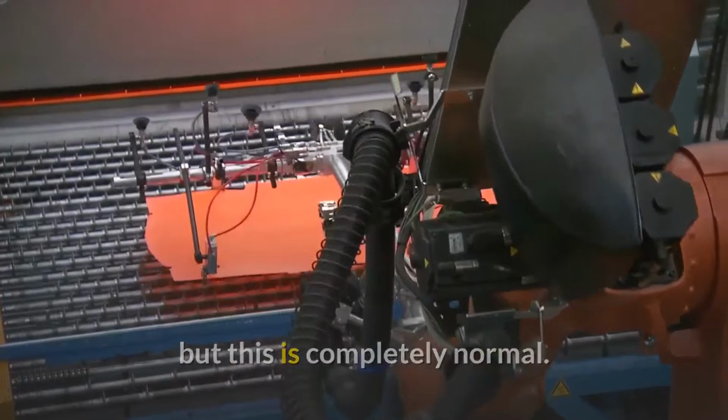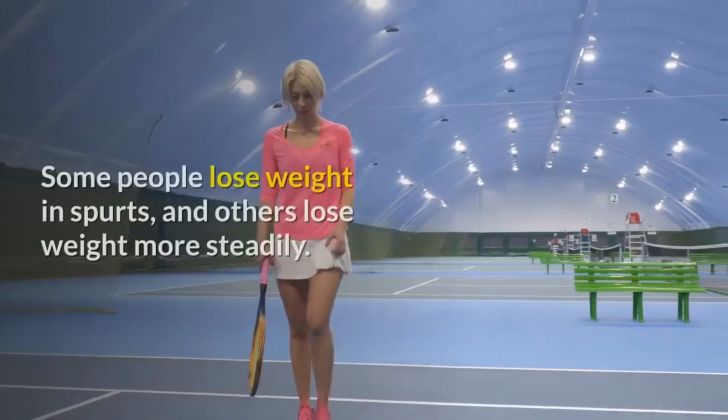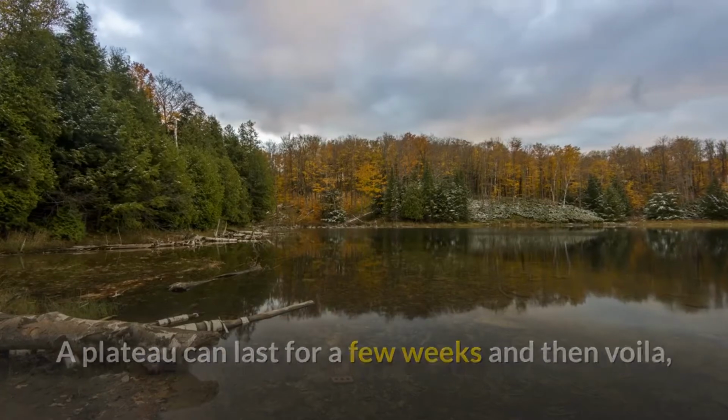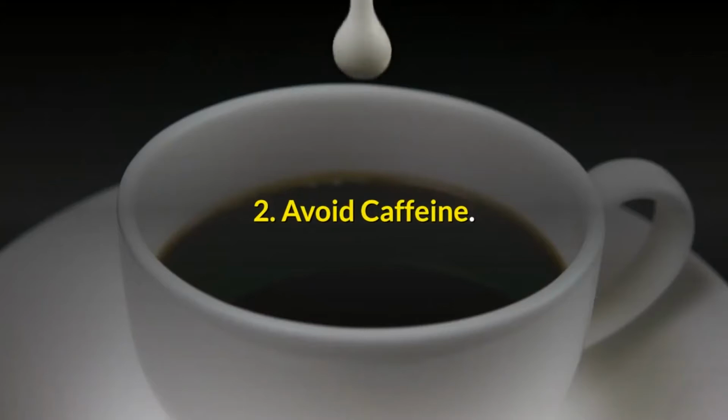Also, people are different and react differently to the diet. Some people lose weight in spurts, and others lose weight more steadily. A plateau can last for a few weeks and then voila, you've lost 5 pounds in a matter of a few days.